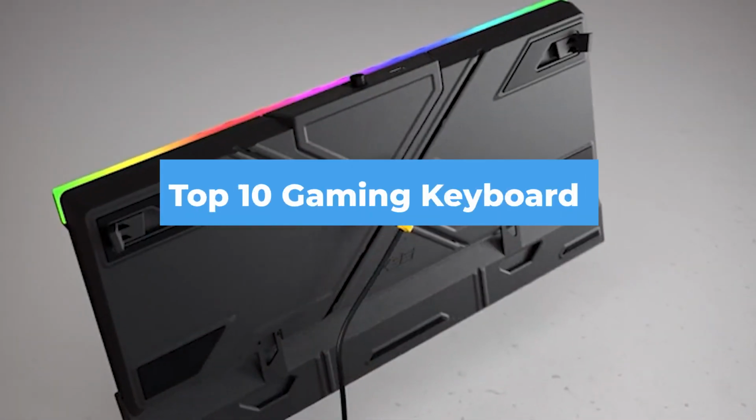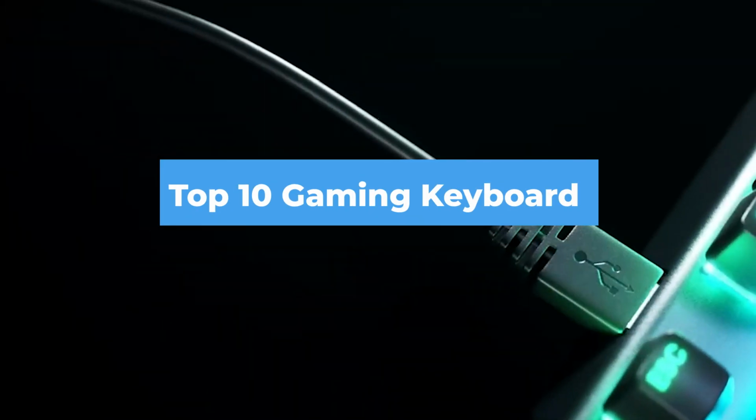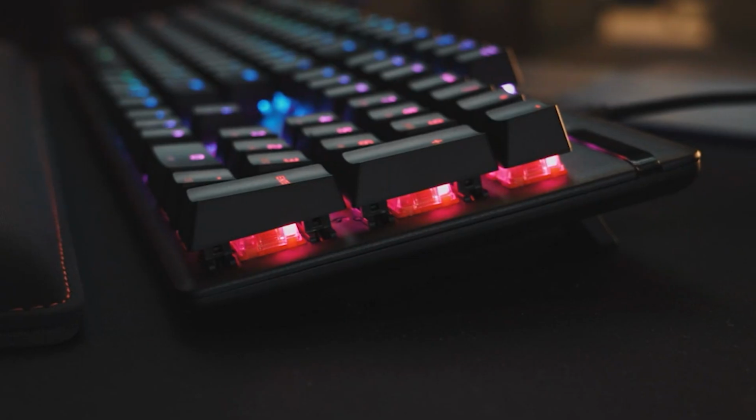If you're looking for the gaming keyboard, here's a list you must see. We made this list based on our personal preferences and sorted it based on their features, prices, quality, durability, and reputation of the manufacturers. Also, we've included options for every type of customer.